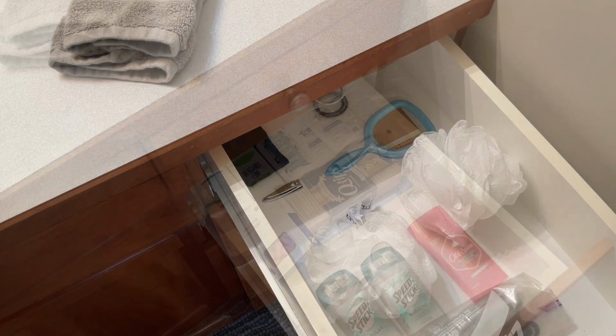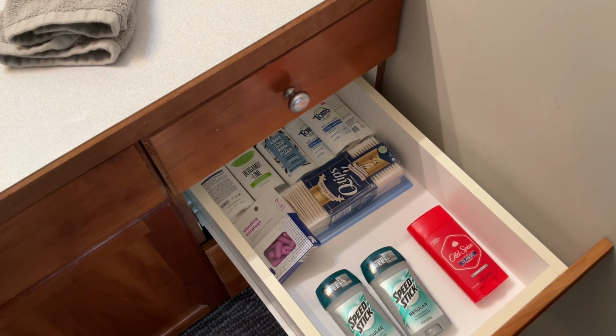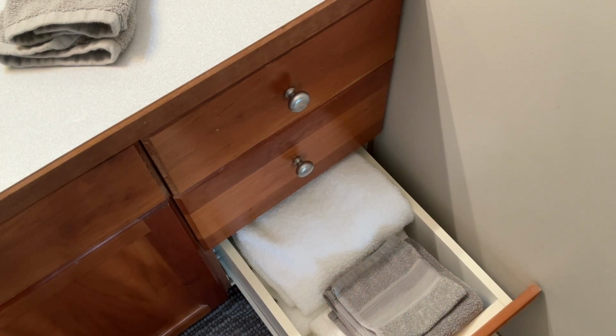Find a place in your home. It may be a drawer, a shelf, or a specific category of something like socks, ties, pajamas, etc. Set the timer and see what you can do in 10 minutes.